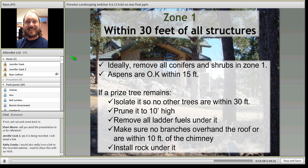Plants with needles have flammable oils in them that make them more susceptible to fire. Firefighters call juniper bushes, for instance, Roman candles. They call them matchsticks, and they're highly flammable. So in zone 1, that's where I want the most aggressive fuel modification. Ideally few, if any, conifers. Aspens are okay.